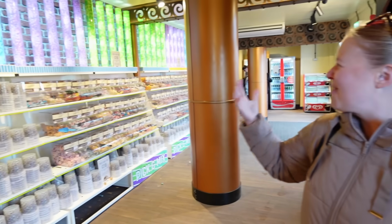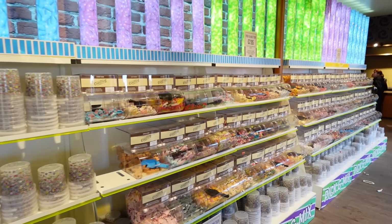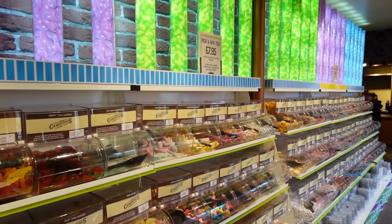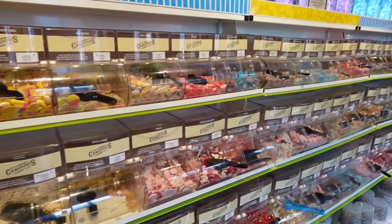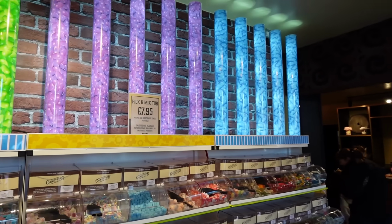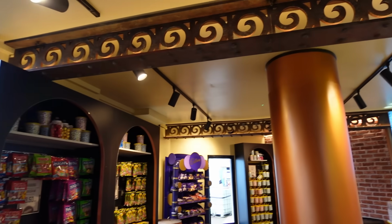My favourite thing about a theme park has got to be the pick and mix. They're only £7.95 here, which is really good. Alton Towers is like £10. Yeah, they are. So they're a couple of pounds cheaper. And of course, you get your annual pass discount as well. So, yeah, all the selection just in here. Yeah, it's looking nice inside the shop. Right, all the finishing details that they've gone for in here.